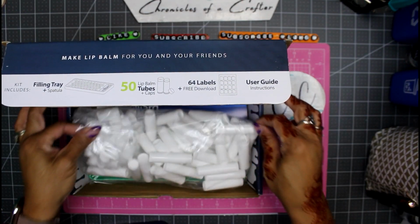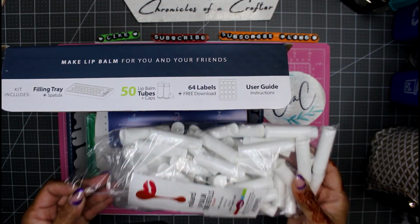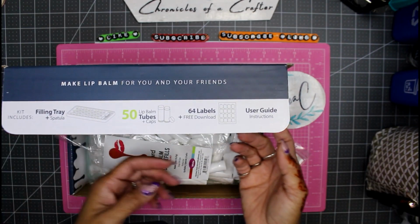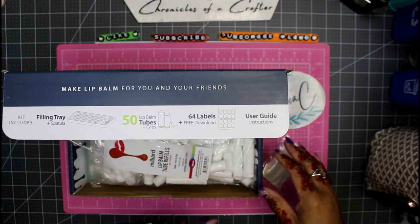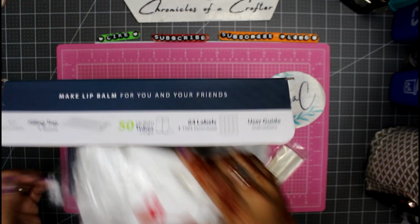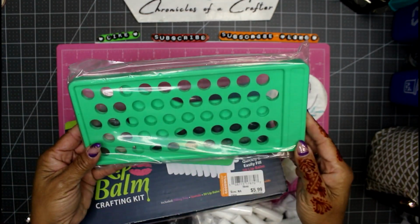And this is a totally unused package of 50 tubes of lip balms, 64 labels, the instruction guide, as well as the tube filling tray, and a spatula to clear off the tops of the lip balm case, right? So that's what this looks like.